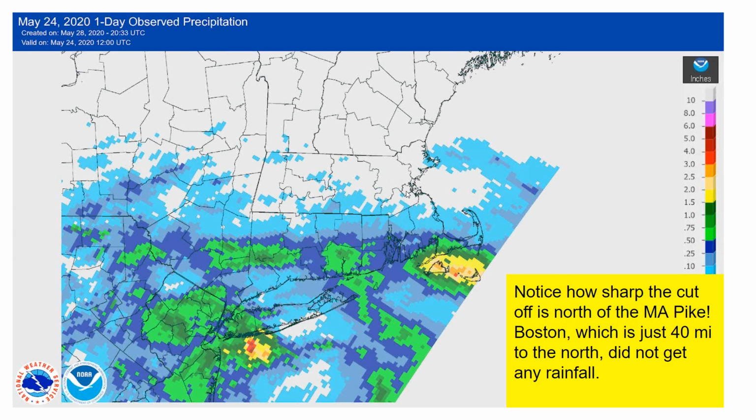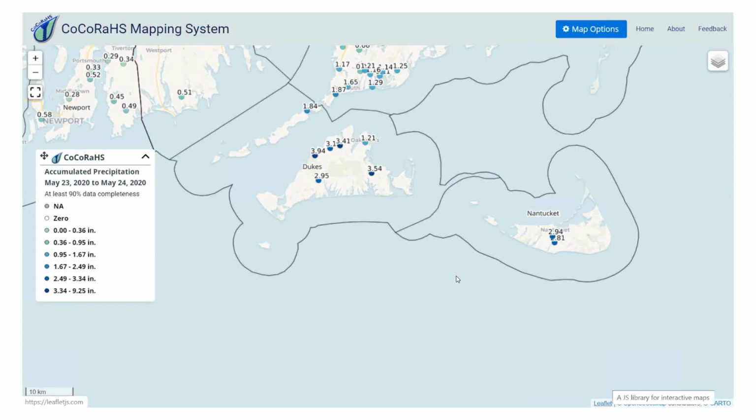And at least on this analysis, you've got a couple pixels right on the island between 2.5 and 3 inches. And actually over the ocean, you can see that there's one that's estimating from 3 to 4 inches of rainfall. So we do take in reports from various different sources, and this one here would be from the CoCoRaHS observers, which is something that, if you're interested, anybody can sign up and join.